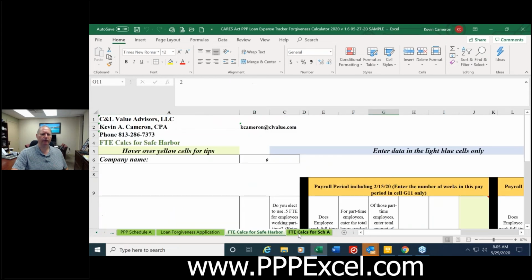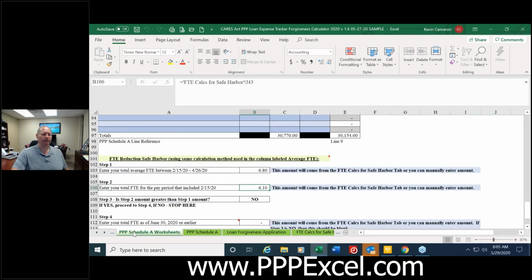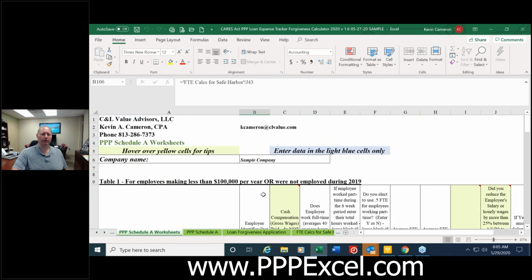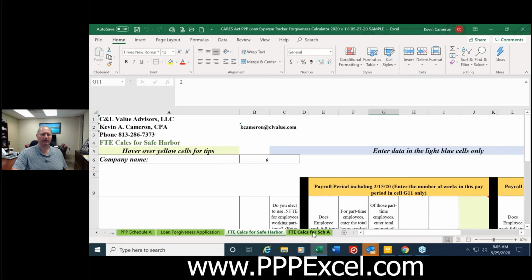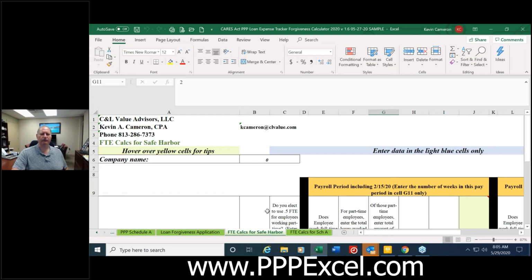So I'm going to briefly go into the FTE calculations. They are essentially laid out the same as the FTE calculations that are done in the PPP Schedule A worksheets. These are your FTE calcs for your applicable covered period, whether it be the alternative payroll covered period or the original covered period. So here you can see all the different columns. We've gone over this before, and I won't drone on about it, but the FTE calculation method you use in this worksheet is essentially the same method you use for the safe harbor and the Schedule A calculations. So let me briefly go into the FTE calcs for safe harbor.